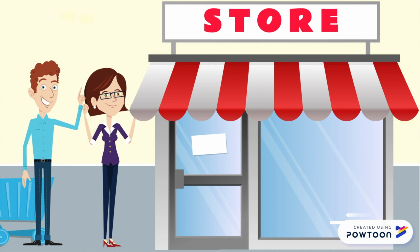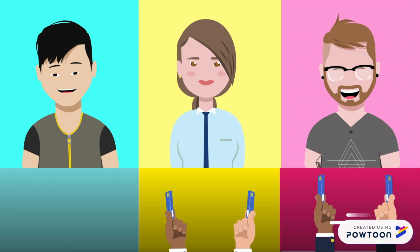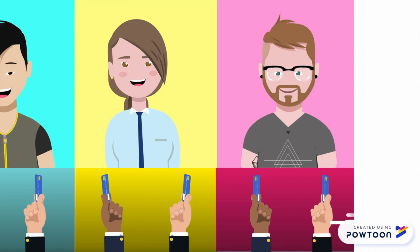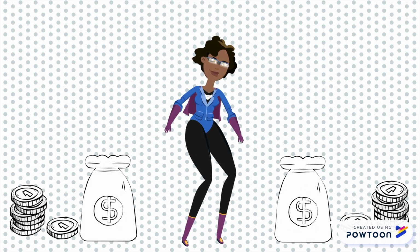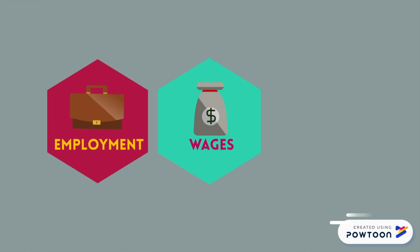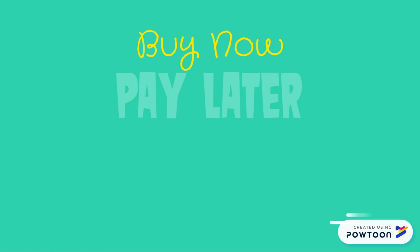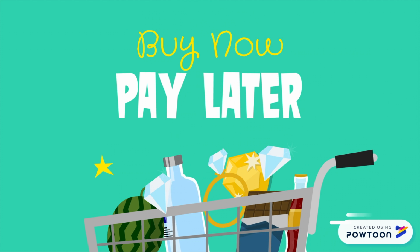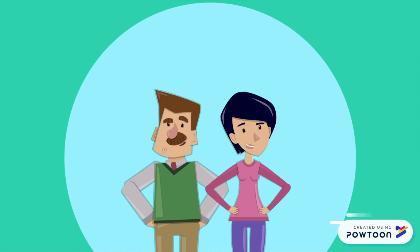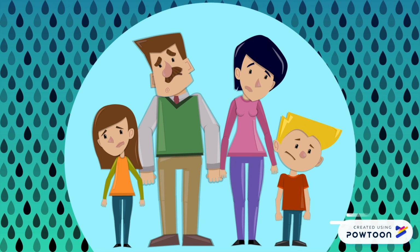This convenience can be easily bought because the stores allowed their consumers to use credit if they did not have money to pay straight away. With this reason, the consumption of this convenience soared as Americans strive for a new standard of living. So employment, wages, and profits climbed steadily. The buy now, pay later became the fundamental process of buying convenience for the middle class since they could not afford all these products at once.